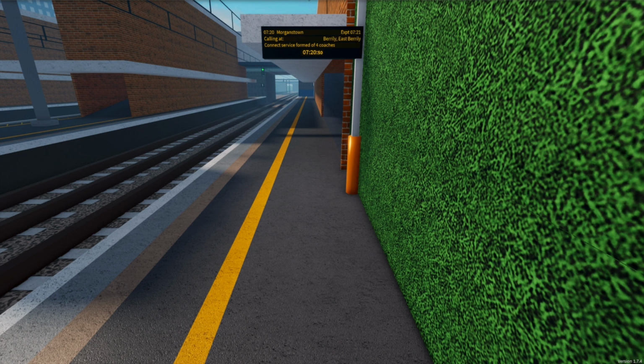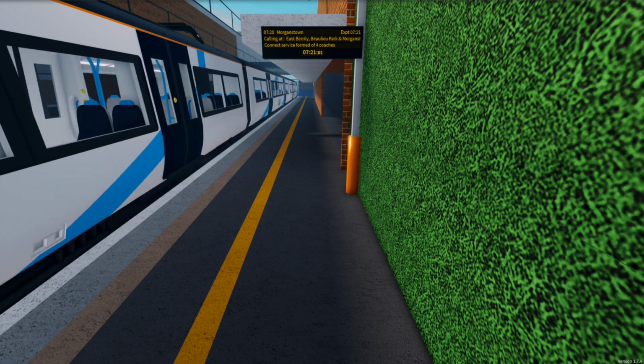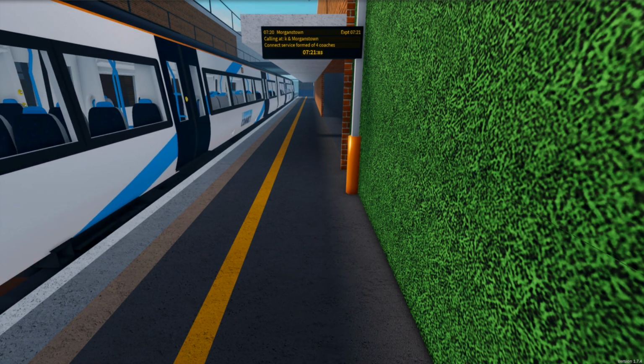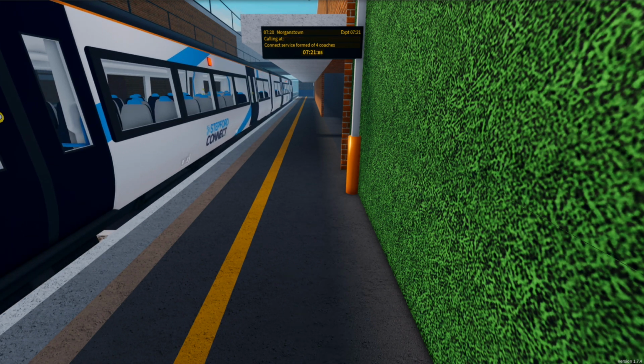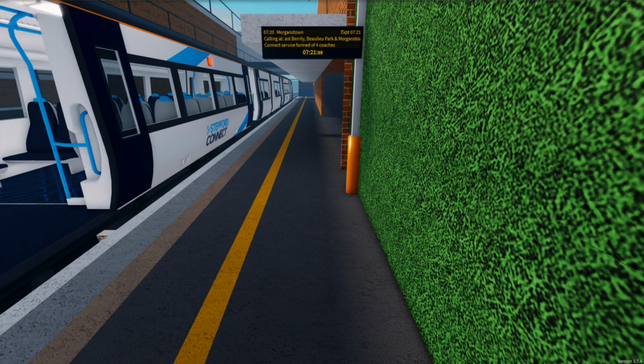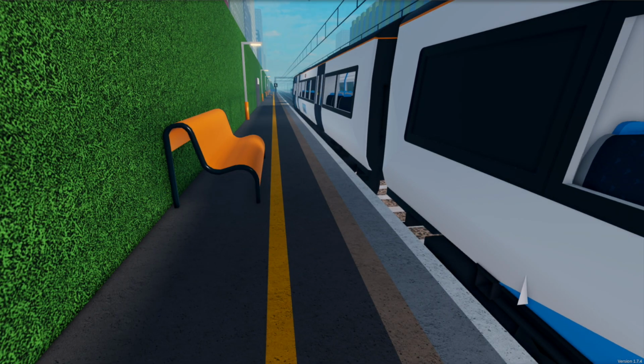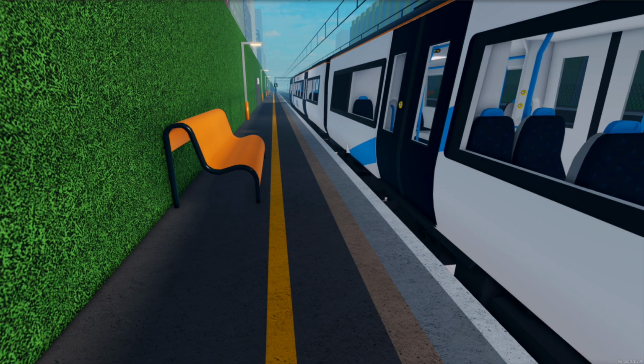Arriving on platform 1, we have a Morganstown service. This train will stop at all stations to Morganstown. Class 357. Finally, I've got one. Class 357s are the most common in SCR, as they are the free train that you get when you first start playing. And you'll find them a lot on the airport and Edgemead lines. And that class 357 is now departing, Morganstown service.